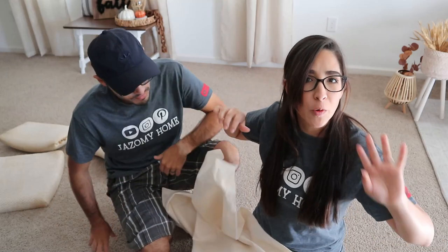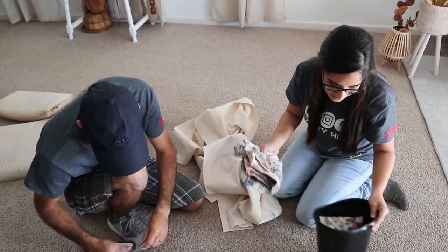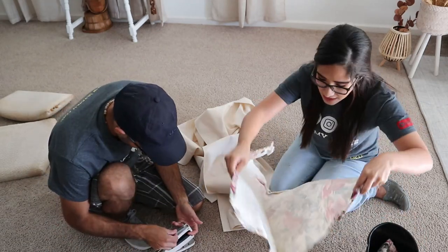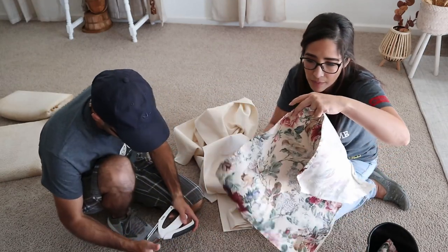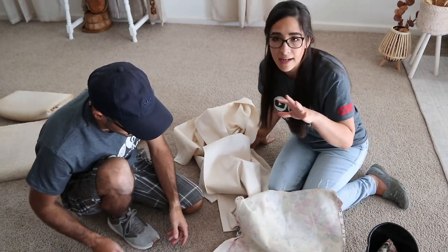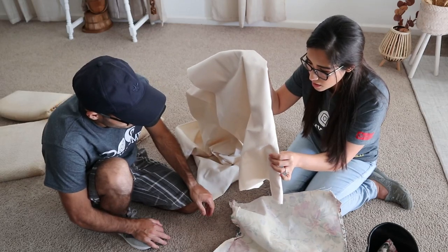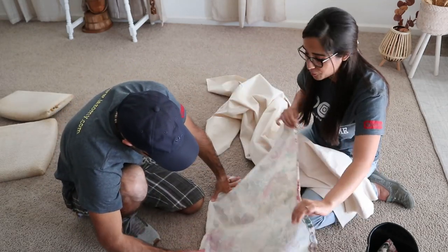Let's see if this works. Fingers crossed. I'm not really good at these. I never have done this before, but my mom has, and she said that you need to grab one of these, the fabric that you used to have, so that you can get the shape and the size, and you need to cut these the same way. First, this is going to be our pattern.